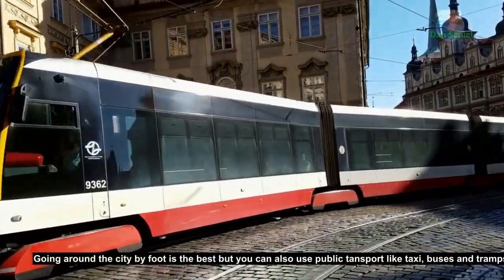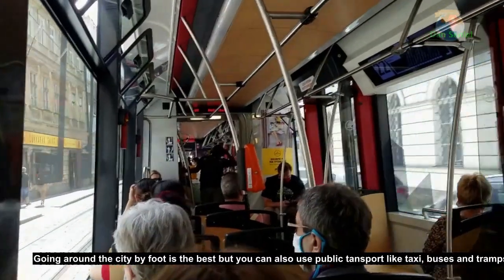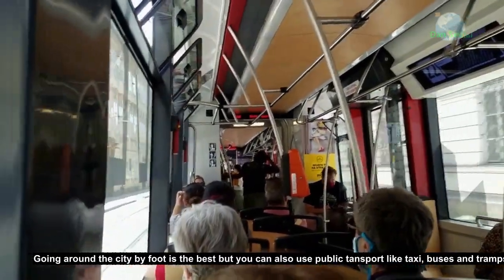Going around the city by foot is the best, but you can also use public transport like taxis, buses, and trams.